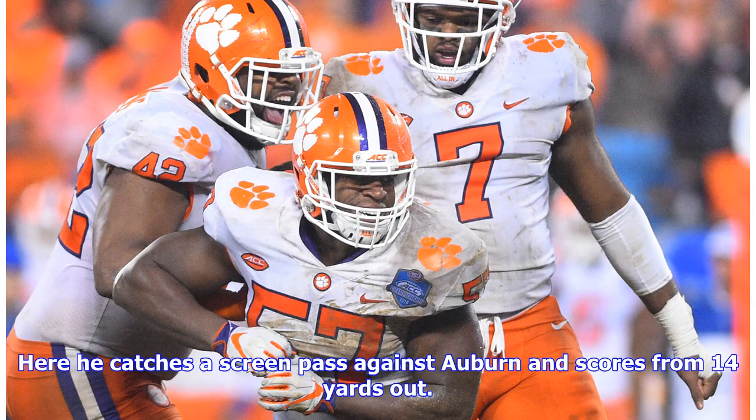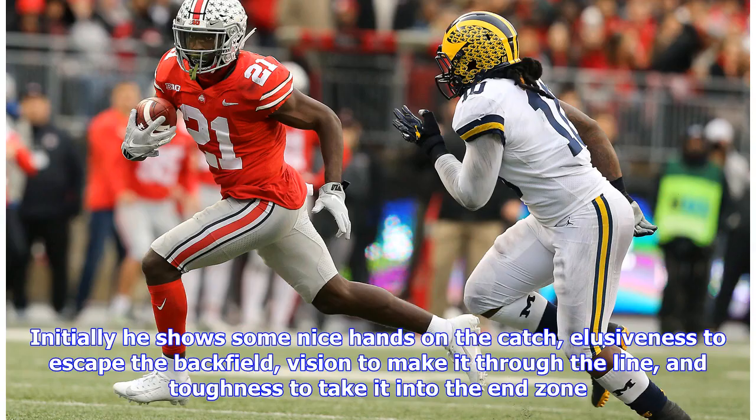Here he catches a screen pass against Auburn and scores from 14 yards out. Initially he shows some nice hands on the catch, elusiveness to escape the backfield, vision to make it through the line, and toughness to take it into the end zone.